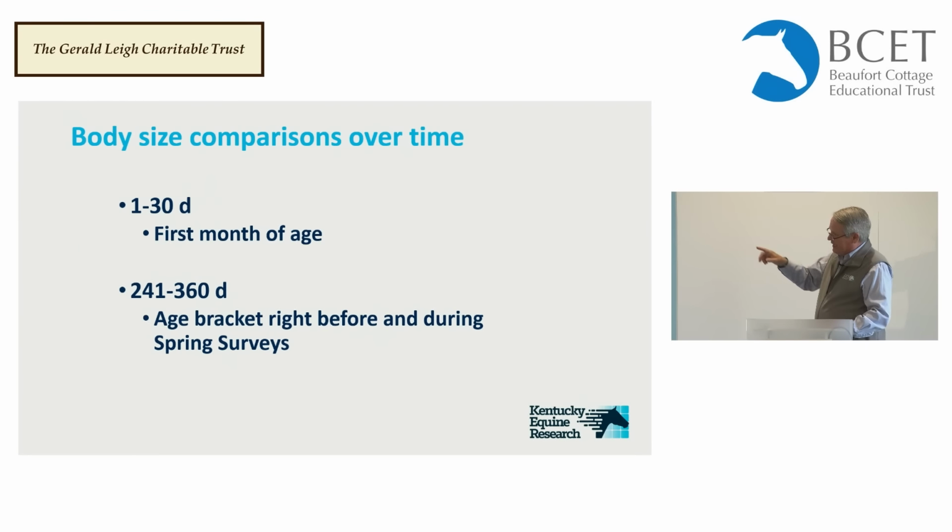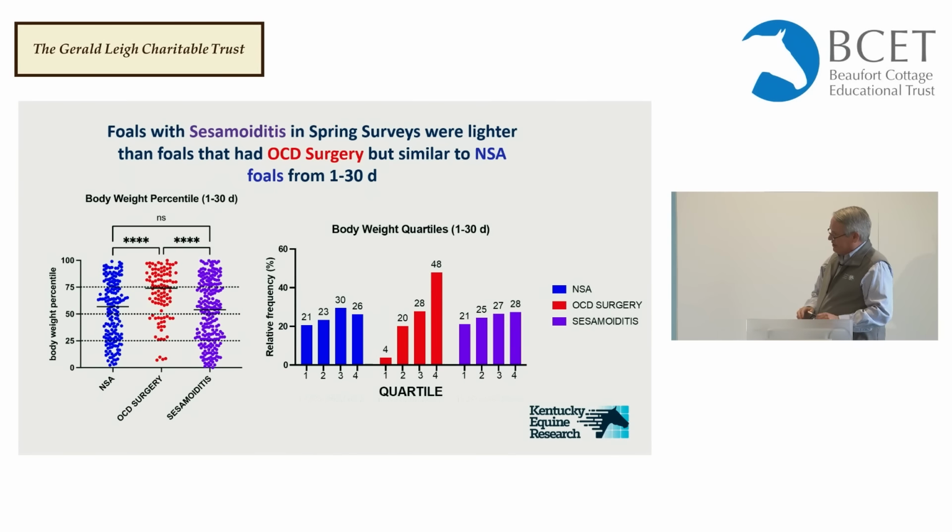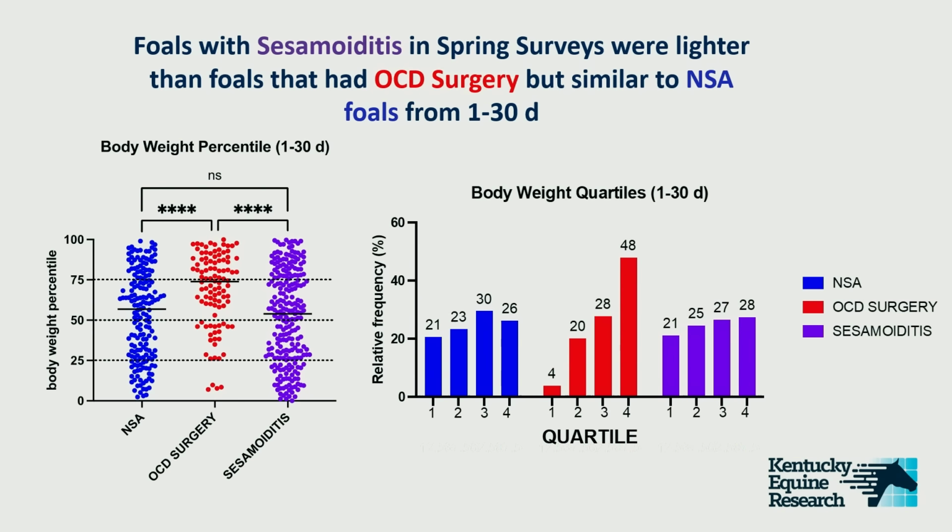But the next category is when they did the spring surveys. That was the age range that they were at that point. So in this instance, I've got three groups here. On the left, this is percentile again, but this time I threw in a new group. The far left group, the blue dots there, were NSA. These spring surveys had nothing on them. They were literally clean, no significant abnormalities. The middle, you've already seen, is OCD surgery. The right is sesamoiditis, the ones that had sesamoiditis.